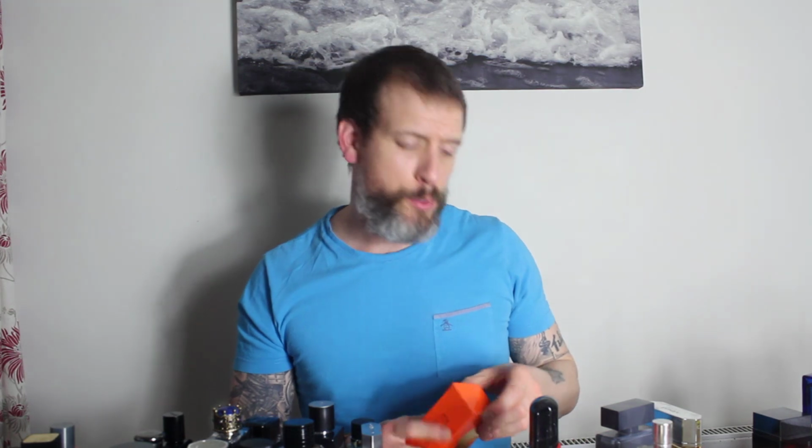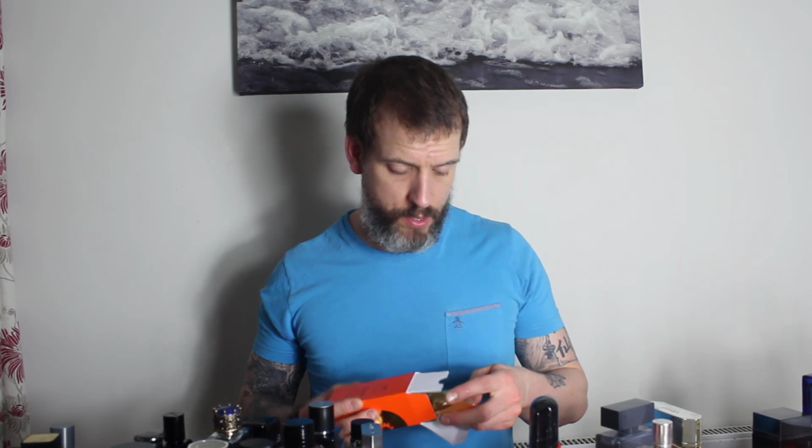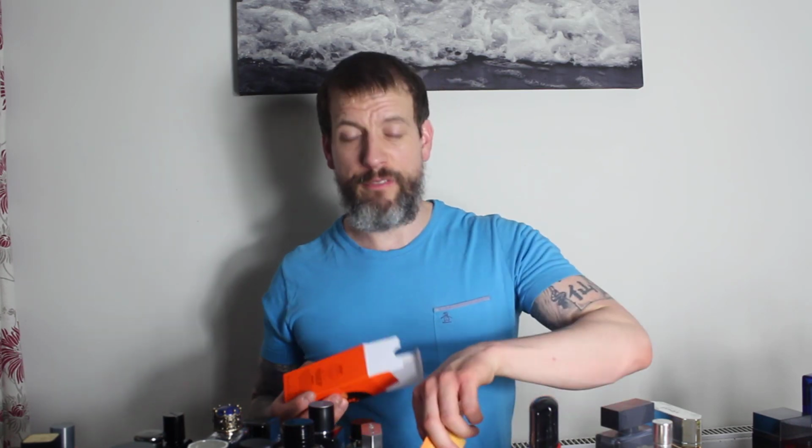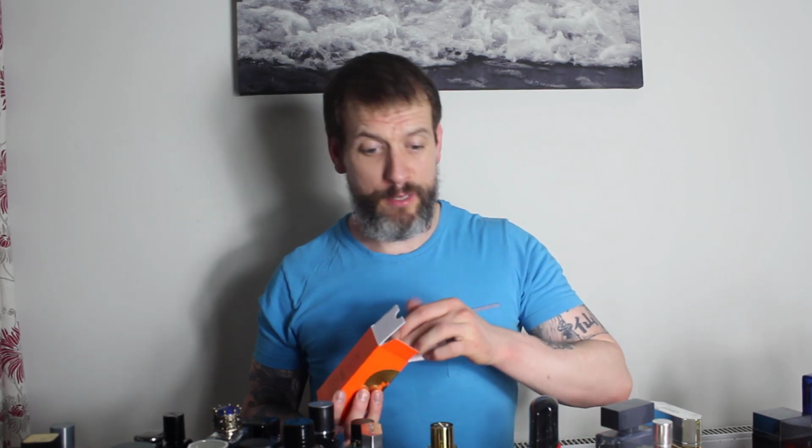We're going into niche world again, and this one isn't expensive on the niche front, but this is from Etat Libre d'Orange, and this is what it's called. So again, we're gonna see what it's all about. Again, I only got a 50ml because, like all these fragrances, I've got a lot now. So I shouldn't really be buying any more for some time, but that probably won't happen.